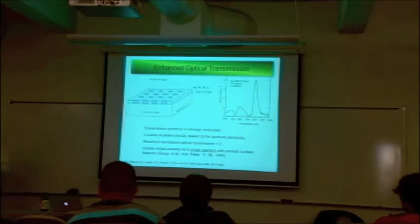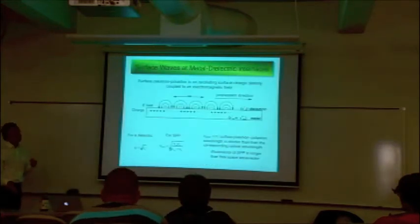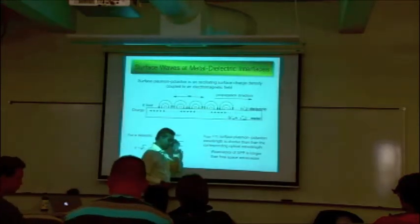People didn't understand it. They assumed that they understood everything about this, and it turns out that they were completely wrong. The idea, and this is more detailed, maybe more than you want to know, is that it relates to what I referred to as surface plasmons, or surface waves. So there's been a lot of interest in this in general over the last 5 to 10 years.